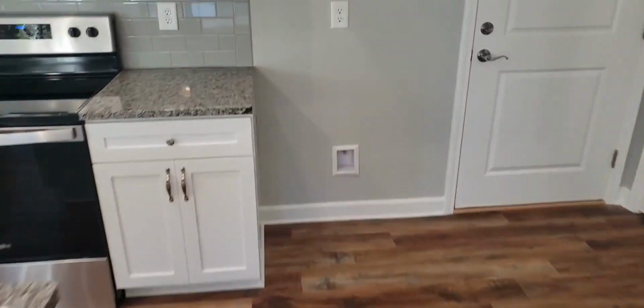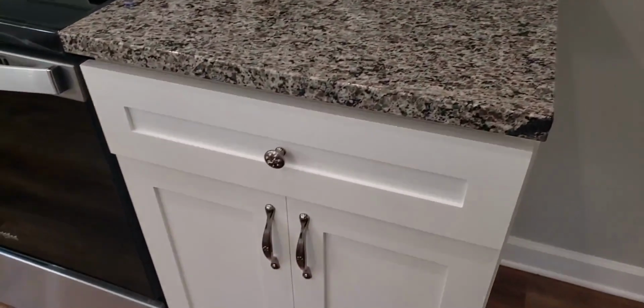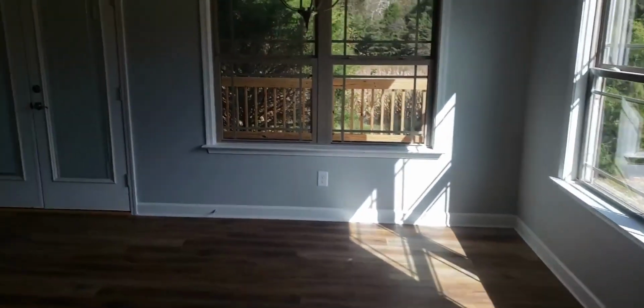It's your island, your seating area, and it's your area for your fridge, cabinets. It's solid plywood cabinets, not particle board. And slow close, ball bearing, slow close drawers. Anyway, this is your dining area.